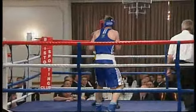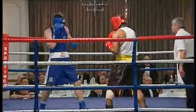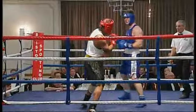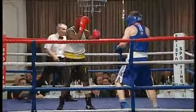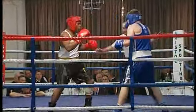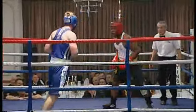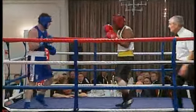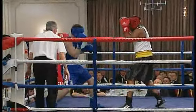A good left hand by Monfries. Lands then and again. So can he catch the judge's eyes with some of these punches? But Patterson on the counter is an accurate puncher as well. But Monfries having some good success with the left hand in this round, Craig. Which is wonderful. He's relaxed. He's letting his hands go. What a great contest. For novice heavyweights, this is a great standard, Nigel.